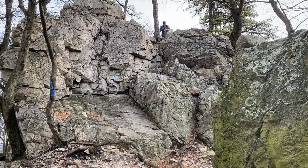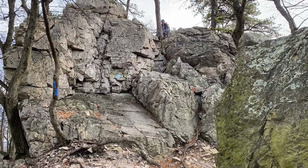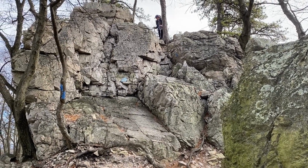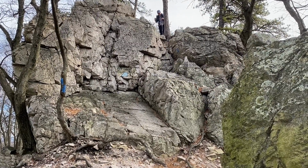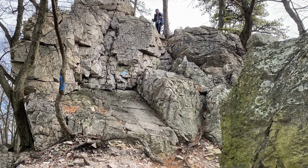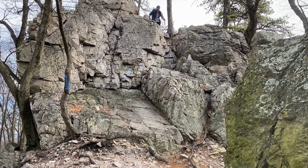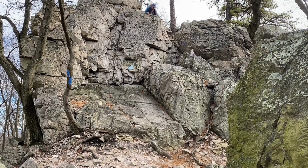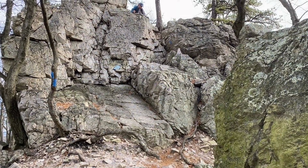Alright, so Shannon's gonna make her way down. She's made her way across that giant boulder field up there. Wow. There's a blaze. Yeah, there's some on the rocks here too. Yeah, there's blazes everywhere. It's marked really well. So you do have an idea of where to go. And then again, they show you two different ways.